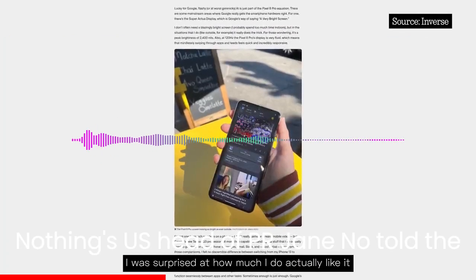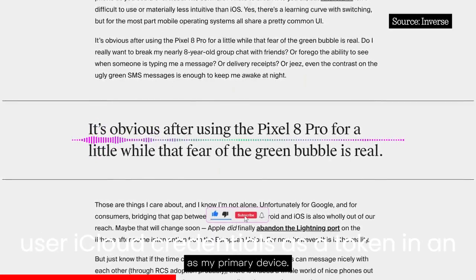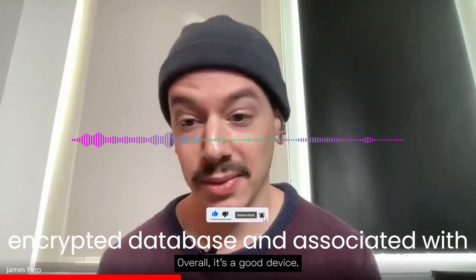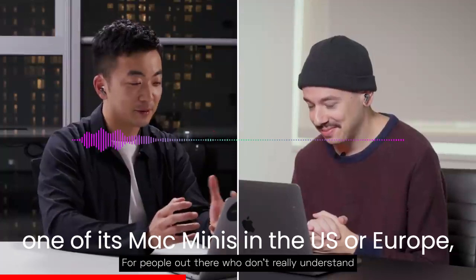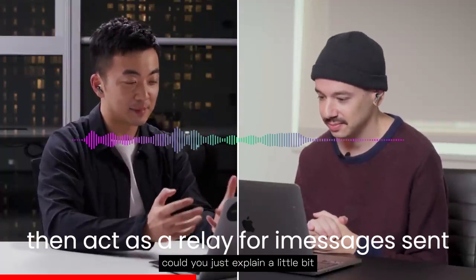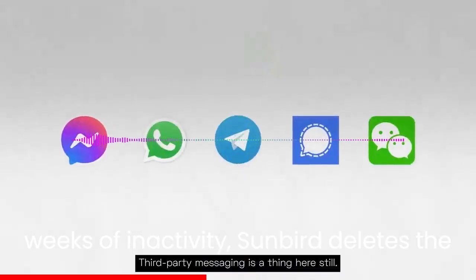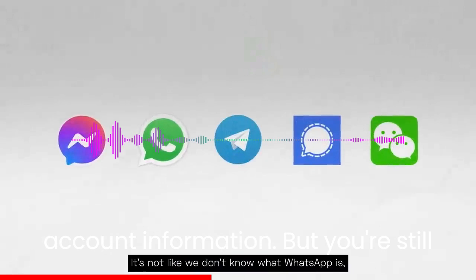Nothing's US head of PR, Jane Ho, told The Verge in an email that Sunbird stores user iCloud credentials as a token in an encrypted database and associated with one of its Mac Minis in the US or Europe, depending on the user's location, that then act as a relay for iMessages sent via the app. She added that, after 2 weeks of inactivity, Sunbird deletes the account information.